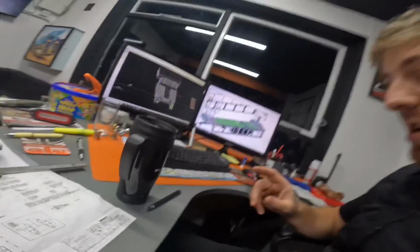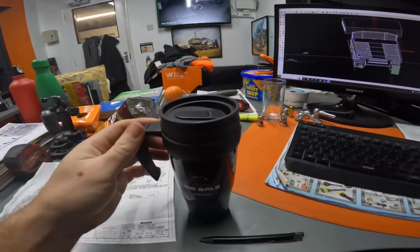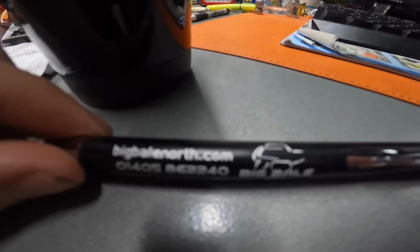Did manage to get a few nice little freebies from Llama. Thank you, Mr. Doug Price, for my new coffee mug and pen. All the way out, all the way in, and all the way up and all the way down. Which I did actually pinch a few.